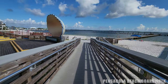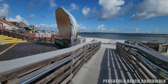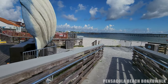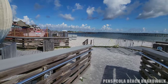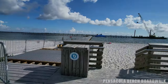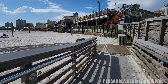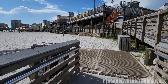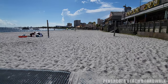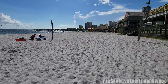And this is the pier that they're fixing for the Pensacola Bay Cruises. I can't wait for that to come back, and this is where you would take that. This is the stop for Pensacola Beach. And Whiskey Joe's is at the end, so let's hop over there.